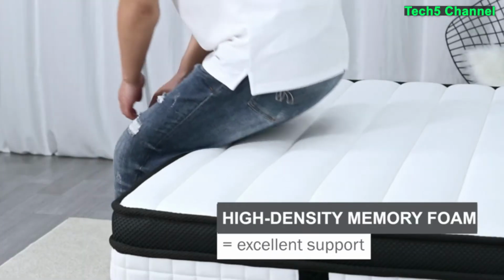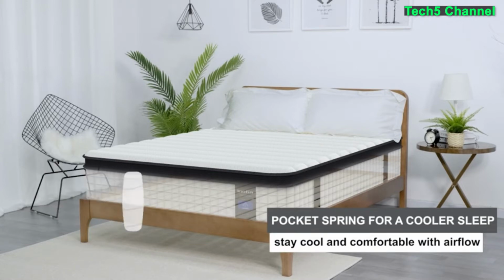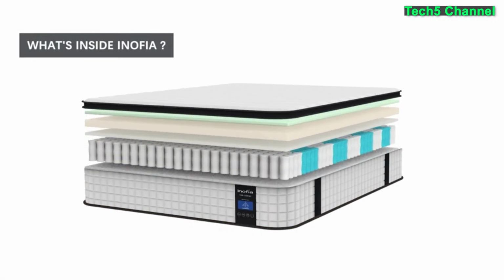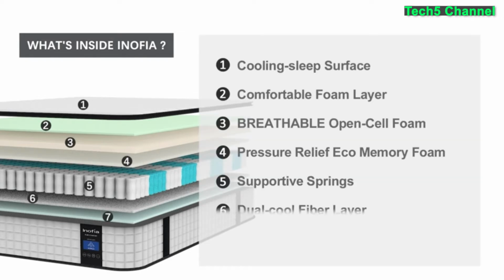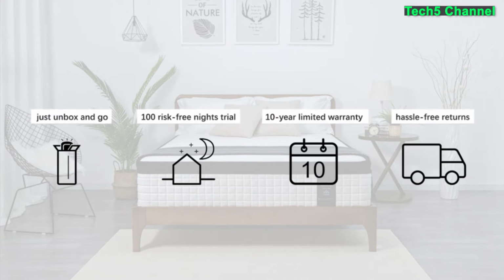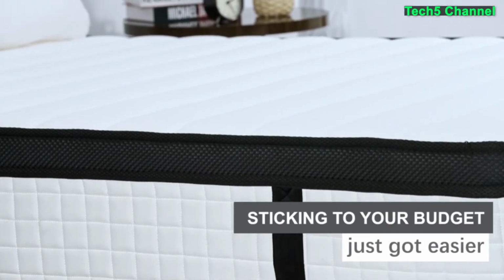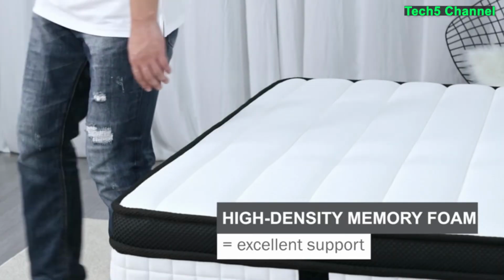Product details. Product dimensions, 190L x 30W x 30T centimeters. Comfort layer material, memory foam. Coil type, pocketed coil. Brand, Inofia. Item firmness description, firm, medium firm. Age range description, adult, baby, kid. Color, white. Construction type, foam. Size, double, 135 by 190 by 27 centimeters. Item weight, 27.6 kilograms.